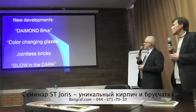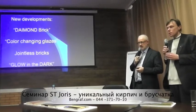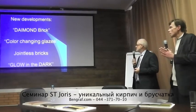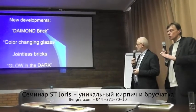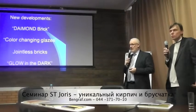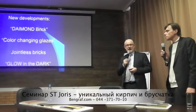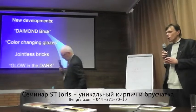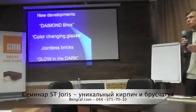So we are developing the diamond brick, a 3D brick, and also color-changing glazes. A jointless brick, which looks as if there were no joints, as if it were laid continuously. And then we have a glow in the dark glaze, which in the day absorbs UV light and at night shines. It is a luminescent glaze that absorbs ultraviolet during the day and releases it in the dark period.